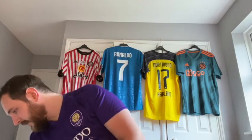I've got the John Joe Kenny player issue jacket that matches that. That is also a medium. So if somebody wanted that as a bundle, I'm more than happy to discuss that. So you can either get to me on the Depop or Instagram or Twitter, things like that. But yeah, that's another top there.